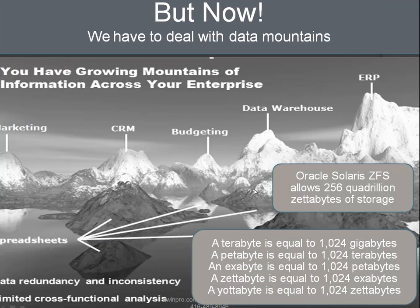But now we have to deal with mountains of data. We have marketing data, we have customer relationship management data, budgeting data, and so on. We are talking about terabytes and petabytes and exabytes. For example, Solaris ZFS can allow 256 quadrillion zettabytes of storage. It's very large.